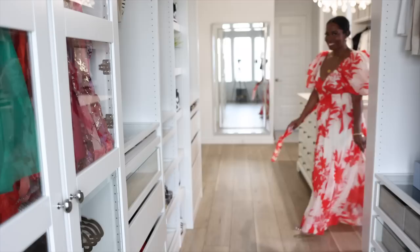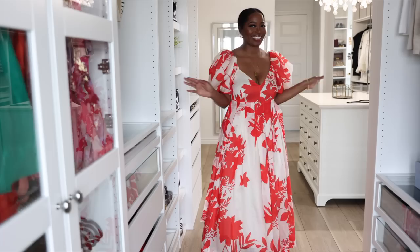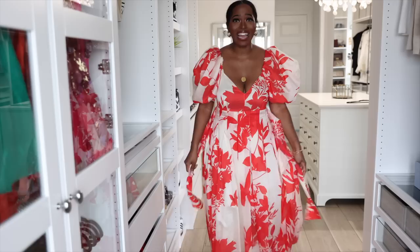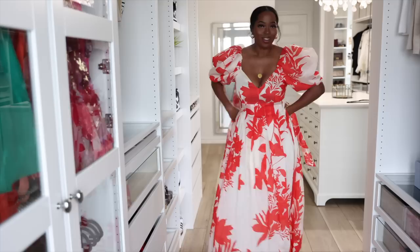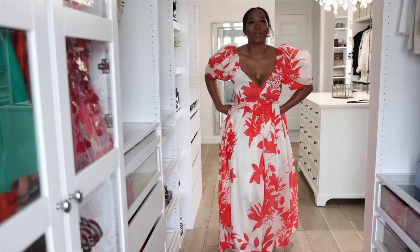If you thought the last dress was gorgeous, this one knocked it out of the park. This one looks so amazing, right? When I saw it on And Other Stories, I had to have it. This dress with the oversized puffy sleeves, with the V-neck, with this red floral design is so me. I love it. And y'all, it snatches the waist. I love how fitted this area is.